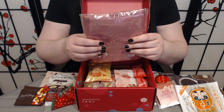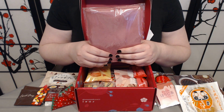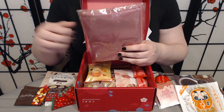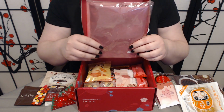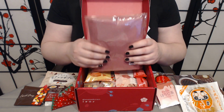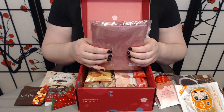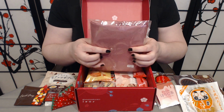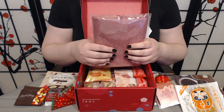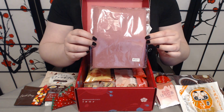Okay, so this is something kind of special. This is a furoshiki handkerchief. Like in anime or manga, when they're carrying their bento wrapped in fabric, this is the fabric that they use for wrapping it. And this is something that Sakuraco does every single month where they include some sort of house good. Usually it's pretty much always related to food. So the fabric wrap for your bento box for carrying that around. We've gotten chopsticks, we've gotten dishes. I look forward to it every single month, and this is this month.